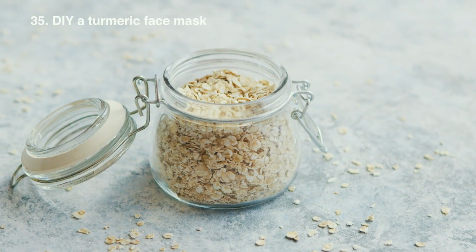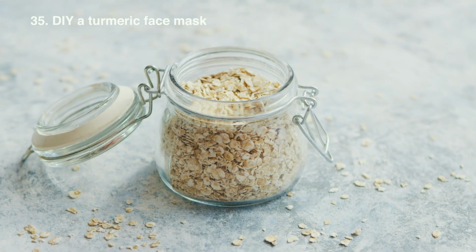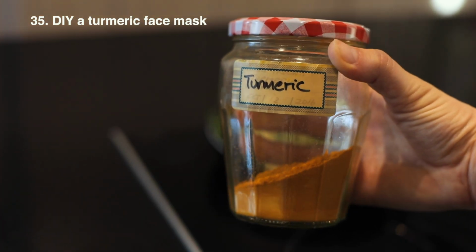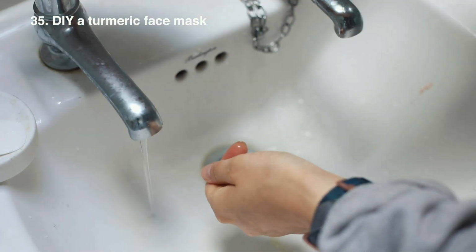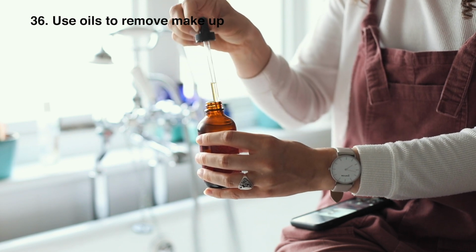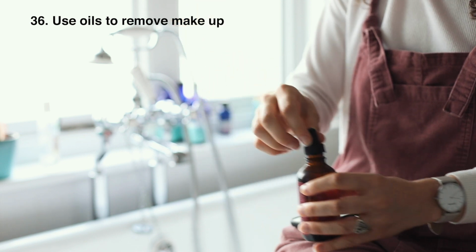Make a brightening and cleansing face mask with turmeric. Blend half a cup of oats and 1.5 teaspoons of turmeric. Add water, apply to face, let sit for 5 to 10 minutes and rinse. Be careful though, you may end up with yellow hands. You can use olive oil, jojoba oil, or camellia oil to remove makeup. Just remember to properly cleanse and rinse your face afterwards.